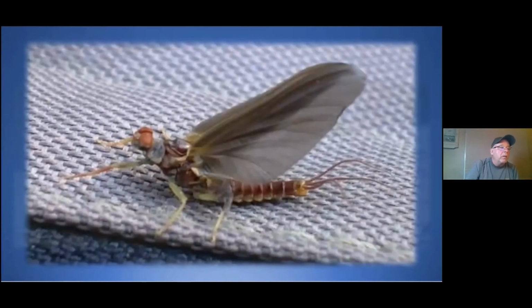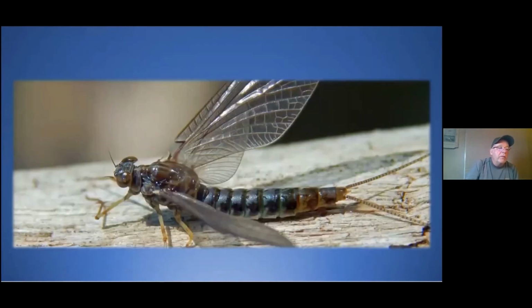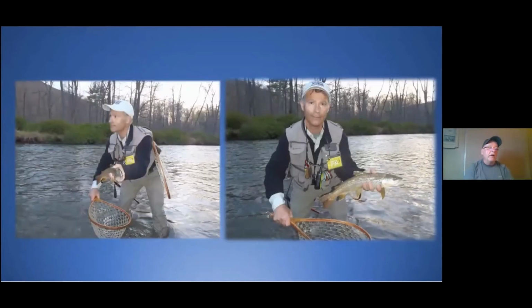The red quill spinners, and this is what you can find. I mean, that was taken on a dry fly late in the day. There were Hendrickson spinners around. And we saw him rise on the far shore, and he threw to him and got that 18, 19 incher.